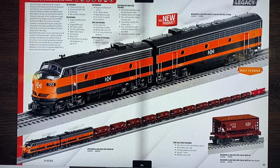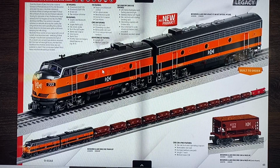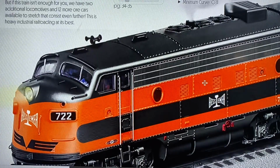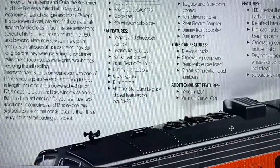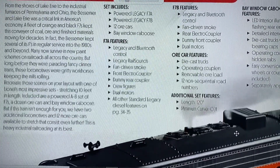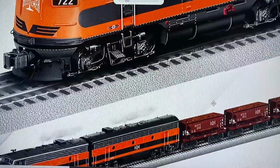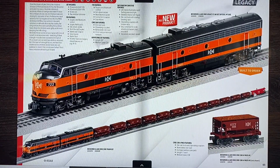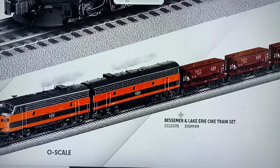This is cool. The ore train. Okay, I really like this. Not only did I already like the Bessemer and Lake Erie scheme, the orange and the black, it looked really cool to begin with. But, dude, 12 ore cars with this freaking beast? Damn, bro. That's a really cool set. Very, very cool. What are they asking for this?